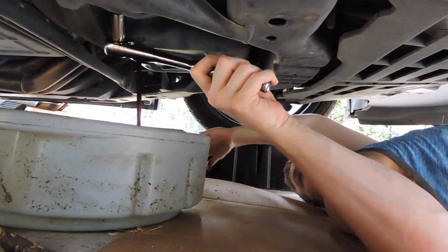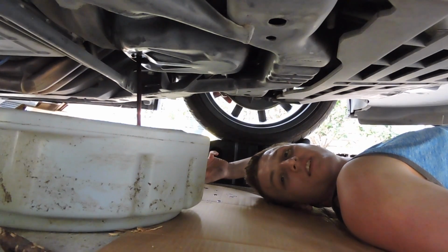Now just let all your oil drain out completely and then seal it back up.